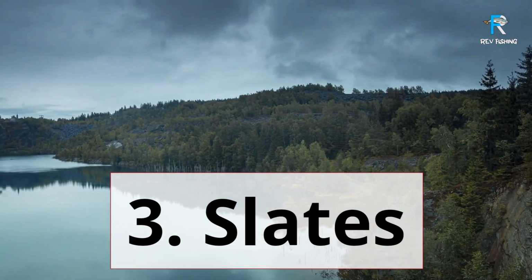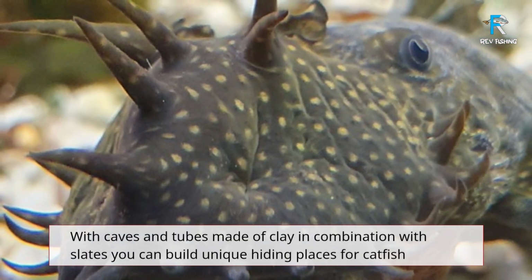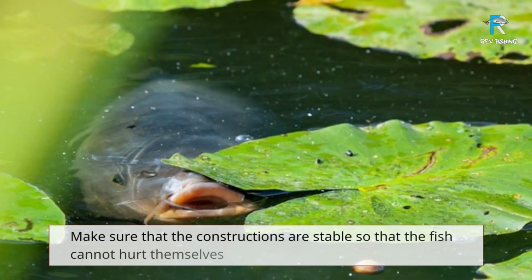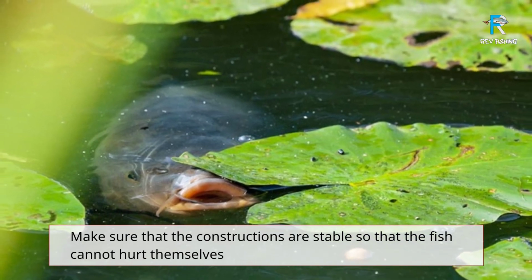3. Slates. With caves and tubes made of clay in combination with slates, you can build unique hiding places for catfish. Make sure that the constructions are stable so that the fish cannot hurt themselves.